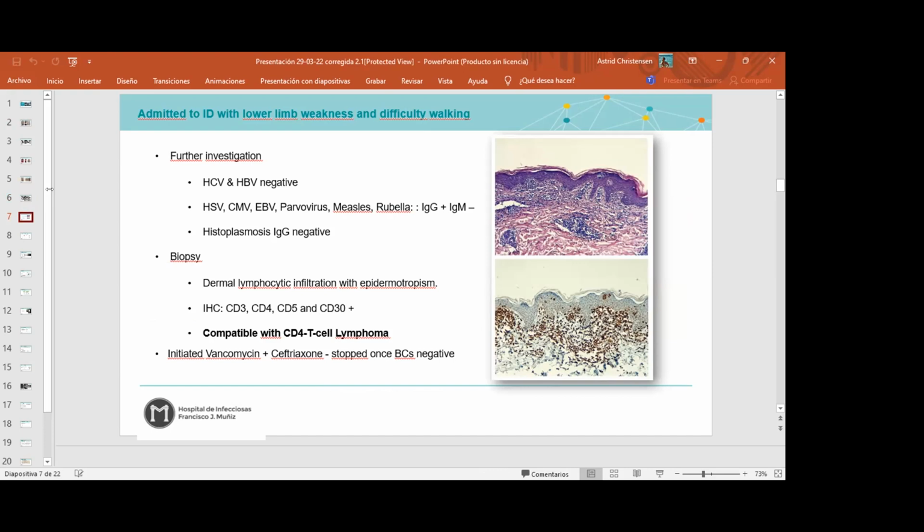In the further investigation, all the viral serologies were negative, and the histoplasmosis IgG was also negative. In the skin biopsy, they described a dermal lymphocytic infiltration with epidermotropism, compatible with CD4 T-cell lymphoma. We can see in the picture the immunohistochemistry with CD4 positive.